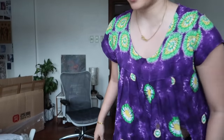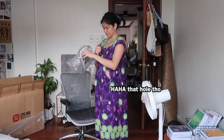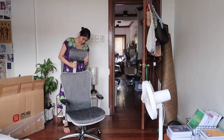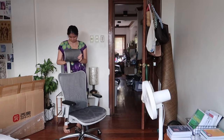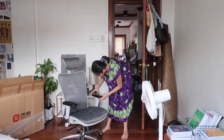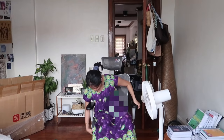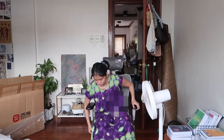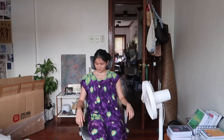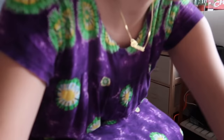Okay, I have to put the headdress, but I forgot. Really, I'm gonna have a hard time with this because after everything I did. How do I do this? Go like this. Nice! Push to adjust seat height. Push what? Oh. Let's try it on the table.